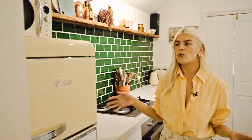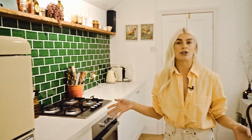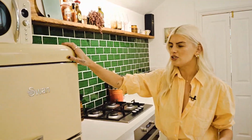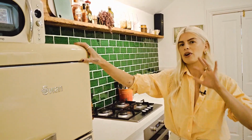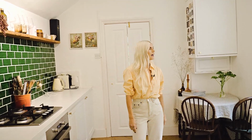Swan is a really cool alternative to Smeg if you're on a tighter budget. And I just really love the vintage inspired fridge. I love that it's cream, like creamy yellow. It's great if your fridge isn't built in and you want it on display, but you don't want that really old school fridge. So Swan is great for that.